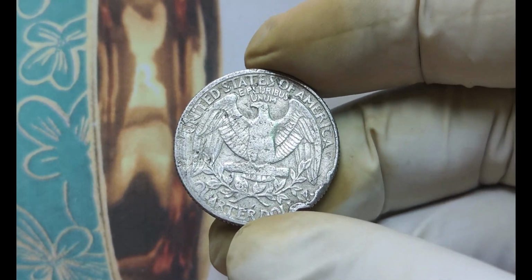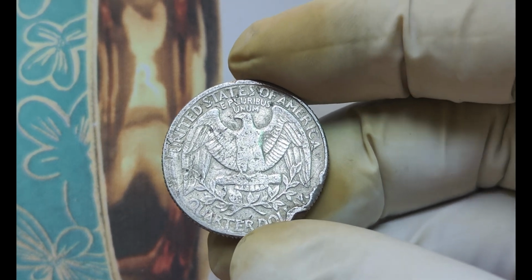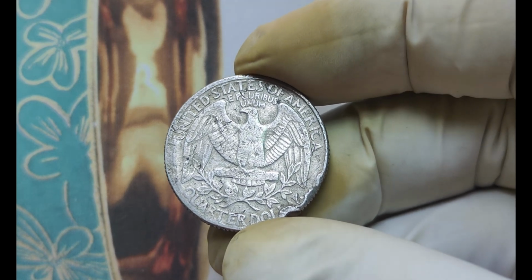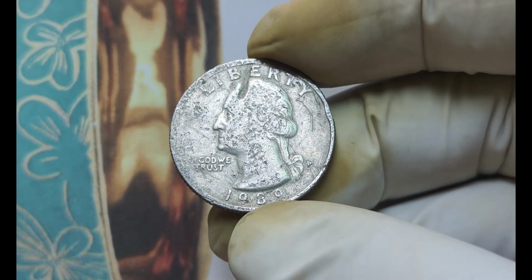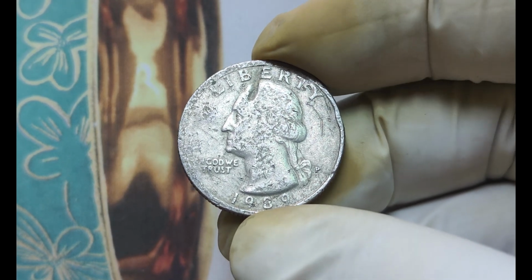The Washington quarter has been a staple of U.S. coinage since 1932, introduced to honor George Washington's 200th birthday. By 1989, the Philadelphia Mint continued the production of these iconic coins, striking over 512 million quarters that year.